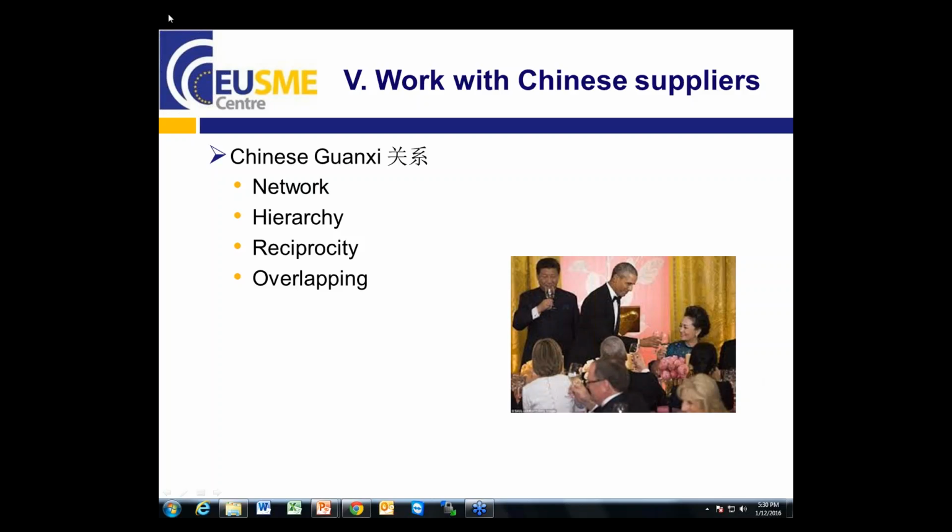For example, you could lose your exclusivity, or they might sign an exclusivity with someone else. They could raise their price. They could lower their quality, which happens very, very often in China. Or they might not do the after-sales service or the warranty that they were supposed to, or what they did before. So still, it's like lowering their quality.